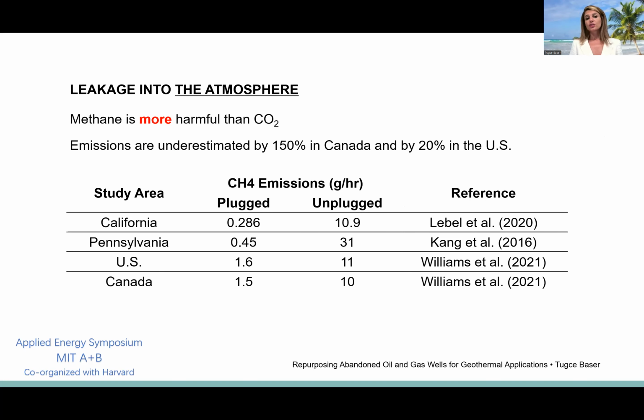For leakage into the atmosphere, methane is more harmful than CO2. You may think to yourself, okay, we are dealing with oil, right? But oil is always accompanied by methane in the subsurface, just so you know. So it doesn't matter if you have an oil well or a gas well. If your well is not plugged and abandoned properly according to the procedures, it potentially leaks methane. And methane is more harmful than carbon dioxide.